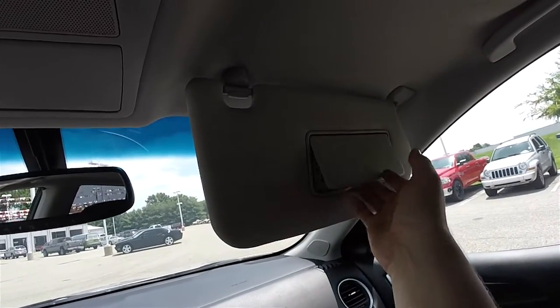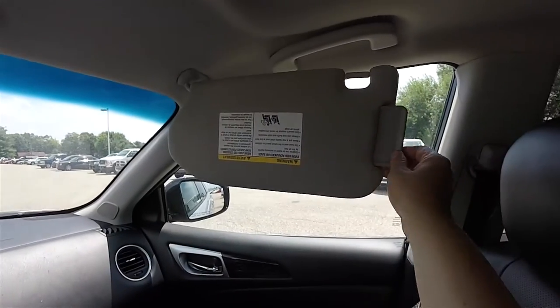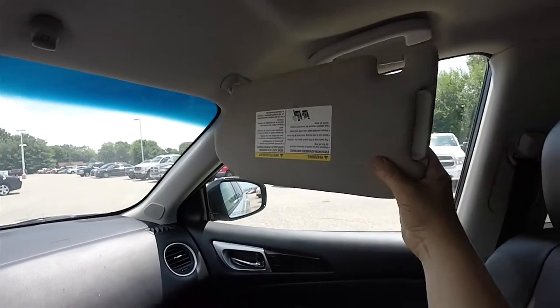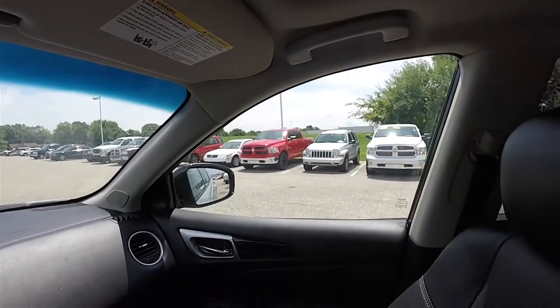Nice large sun visors with illuminated vanity mirrors. Slide out extensions. And overhead passenger assist handles.